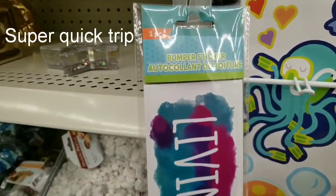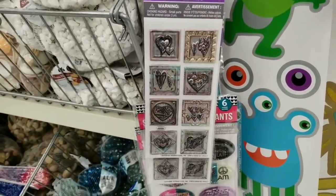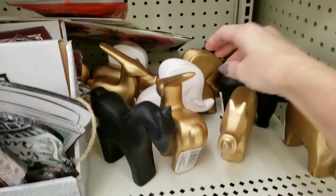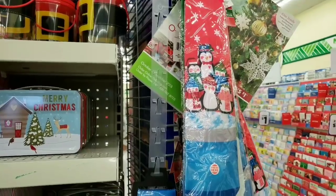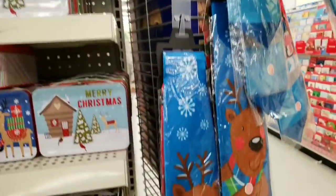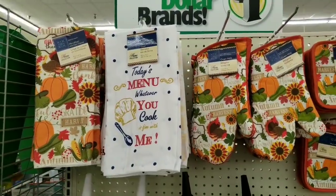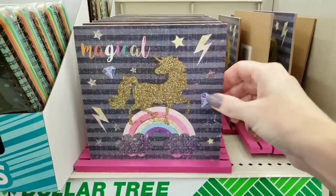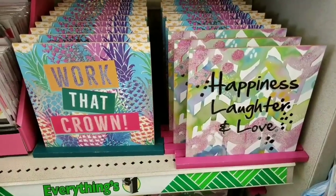So they had some bumper stickers. I don't think I've ever seen bumper stickers there before. These are some really cool stickers. I haven't seen these in a while. This is random. Oh my gosh, look at these Christmas ties. They're real silky. Some of them lit up and some of them played music. Super cute. Here's some kitchen towels and that. These are new. These are like wood plaques. They had three different ones.